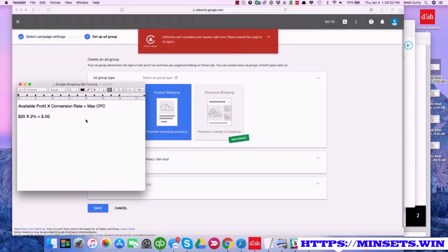If you look at your available profit, or another way of looking at that is your average profit. So on an average order, I make X in profit. I would not get too complex here. It's up to you, but you could factor in overhead and things like that. I really like to look at this more along the lines of sales price minus cost of goods sold. That gives you available profit. Again, we're just trying to get accurate in our bidding, not get down to the minute detail. But take it as far as you want, totally up to you. But available profit times your conversion rate equals your max CPC.